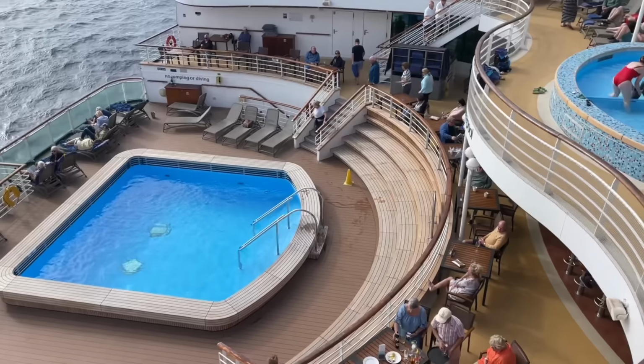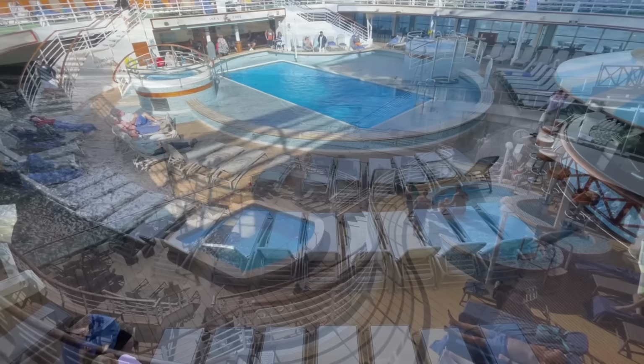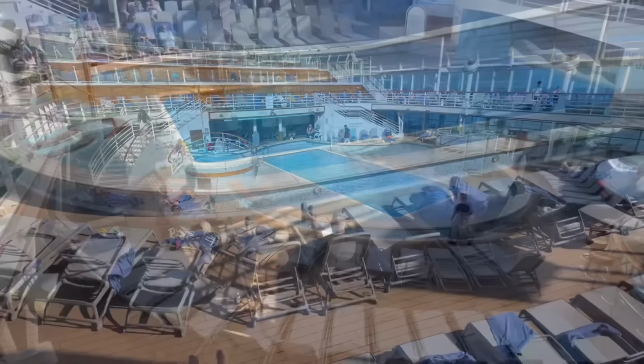Alrighty, here's a look at the pools on Azura. This is the terrace pool, right at the aft. And there's also a plunge pool back here. Our beloved aqua pool with the sea screen. The coral pool. And the adults only oasis pool.